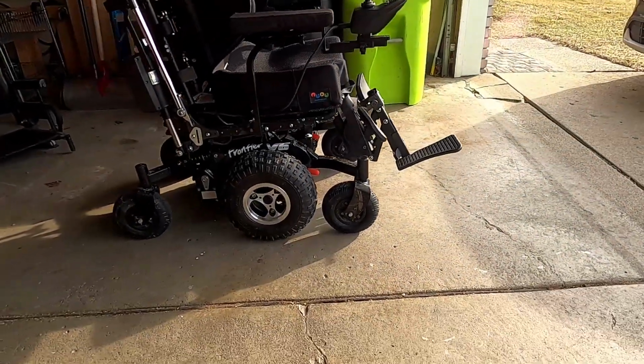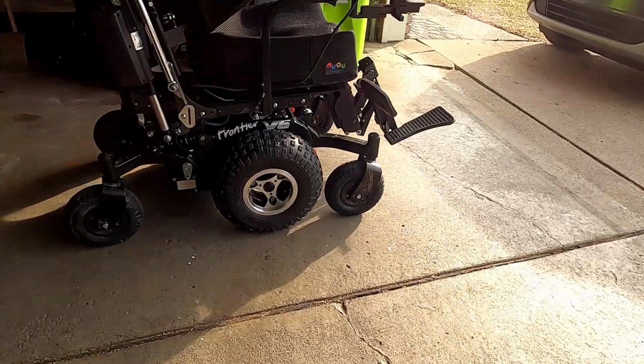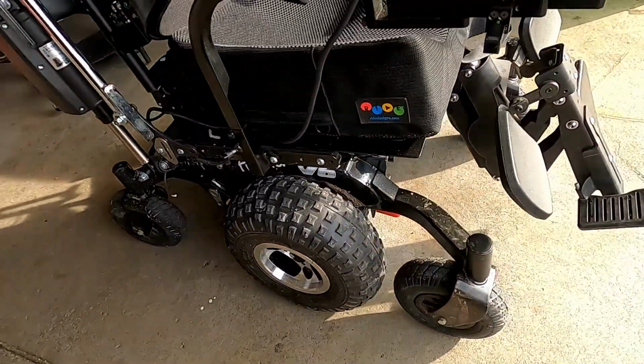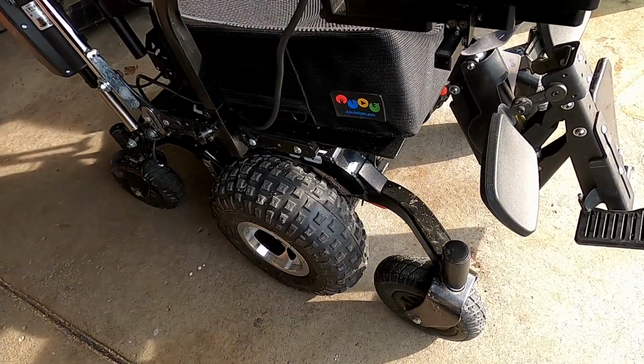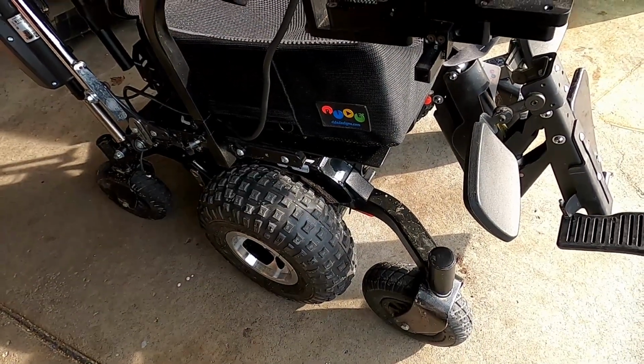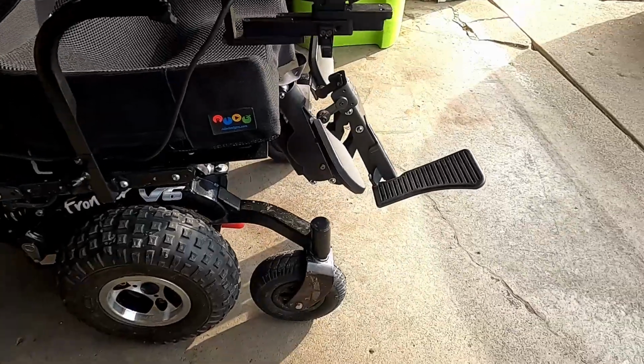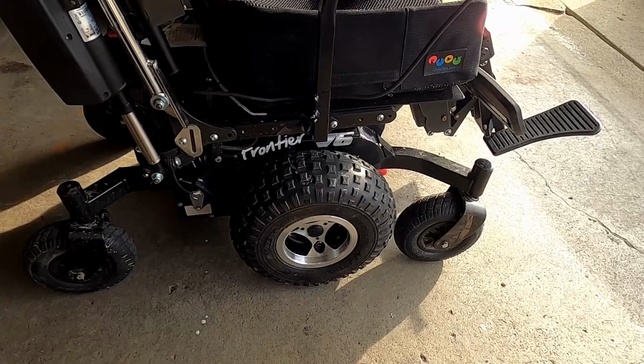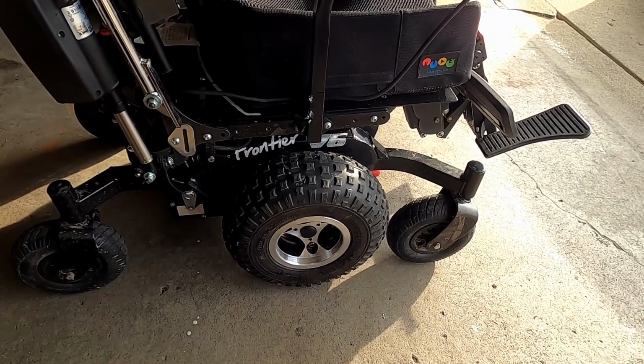They're a little wider than those are, I believe, so I might have to do a little shimming to get some space in between the frame and the tire to get the proper clearance so that the tire isn't rubbing the frame, but that's just making some spacers to go behind the hub. That's no big deal whatsoever. So I have that on my current chair.